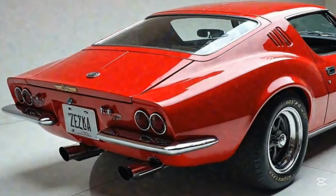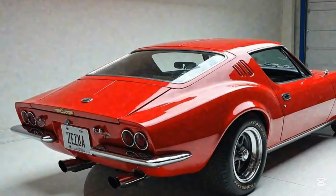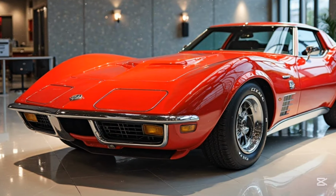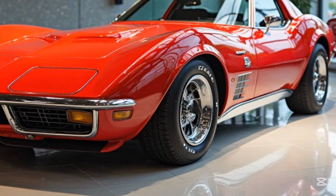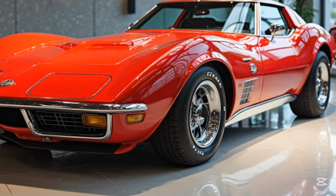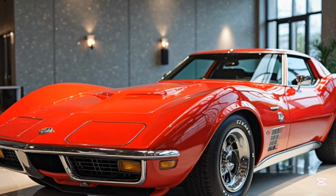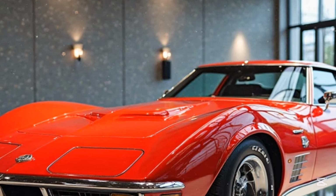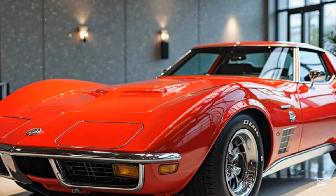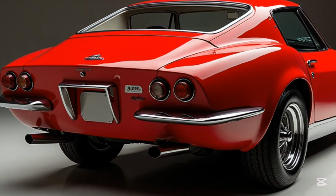Today, the Manic GT is a sought-after collector's item. Finding one in good condition can be a challenge, as many have either been modified or left to deteriorate over the years. However, for those lucky enough to own one, the Manic GT is a true hidden gem. Its unique design, Renault-powered engine, and lightweight construction make it a standout car from an era when small sports cars were thriving.